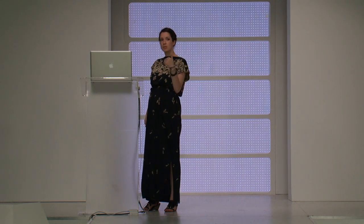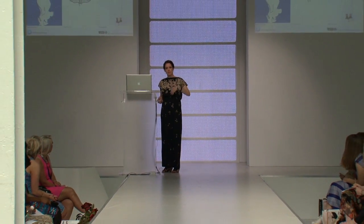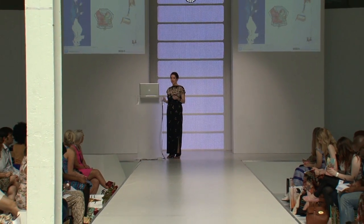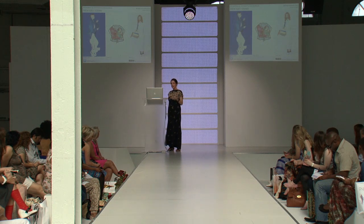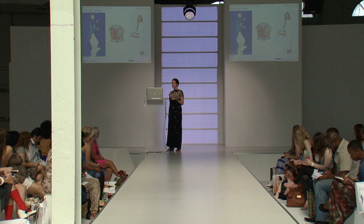So on the left-hand side, we've got the bomber jacket. Now, this is really coming in for this autumn, winter just coming. And for spring, summer 13, we're looking at it working in more voluminous shapes, in more sort of lightweight, billowing silhouettes as a way to kind of drive that forward. And again, as a way of carrying some of those colours.